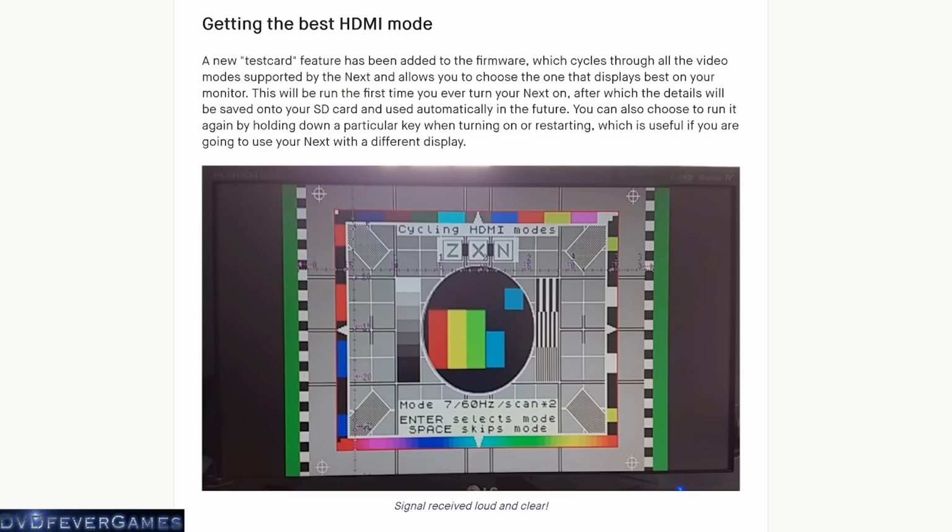Getting the best HDMI mode. A new test card feature has been added to the firmware, which cycles through all the video modes supported by the Next and allows you to choose the one which displays best on your monitor. This will be run the first time you ever turn your Next on, after which all the details will be saved onto your SD card and used automatically in the future. You can also choose it to run again by holding down a particular key when turning on or restarting, which is useful if you're going to use your Next with a different display.